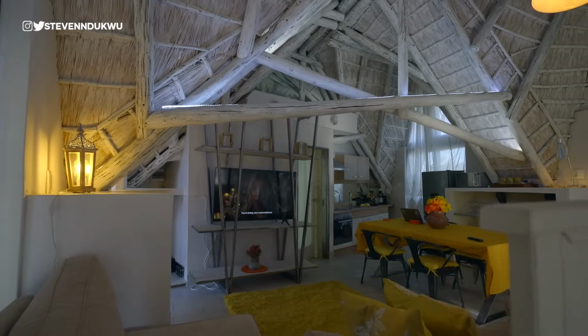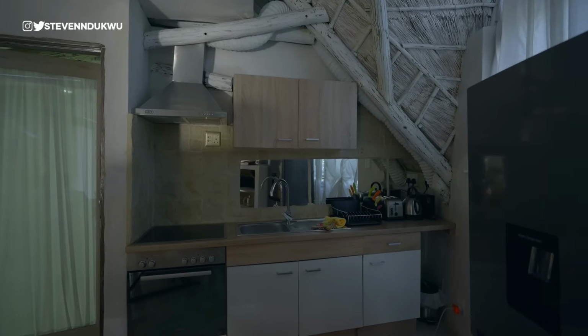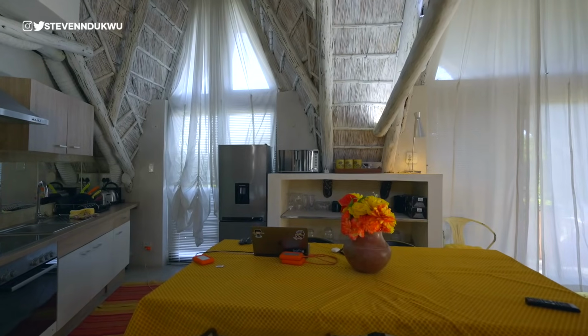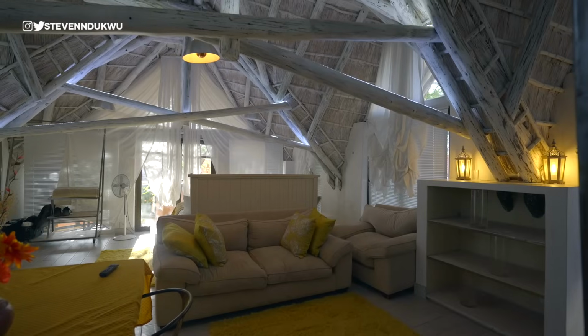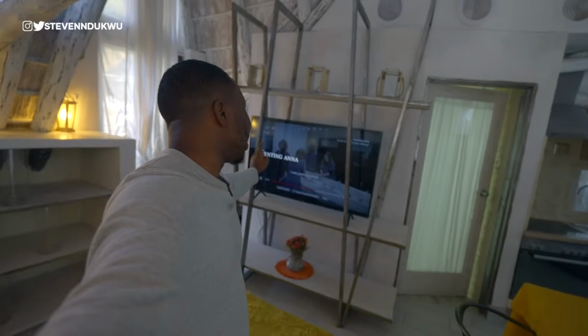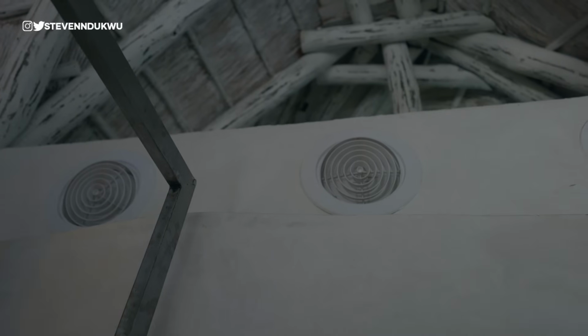But before I tell you that, I want to give you guys a quick tour. So let me start with the living room. I don't know if I should call that an open kitchen or a kitchenette, but yeah, you have that. It comes with everything you need to cook right here. You have a fridge, a microwave, all your plates, cutlery, cups. I have this lovely couch over here, and I have this big TV, where I've been watching Inventing Anna. If you've watched this movie, I really do love it. One of the cool things I like about the apartment is that it has a central cooling system.